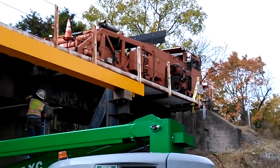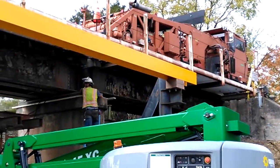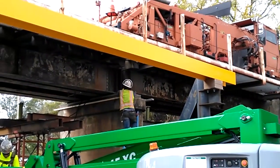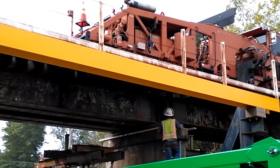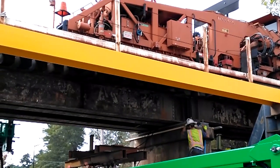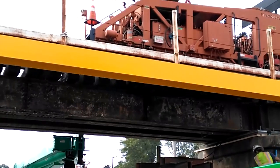They're measuring the grade of the track now to see what they have to do to adjust the tracks to the new level of the trestle.